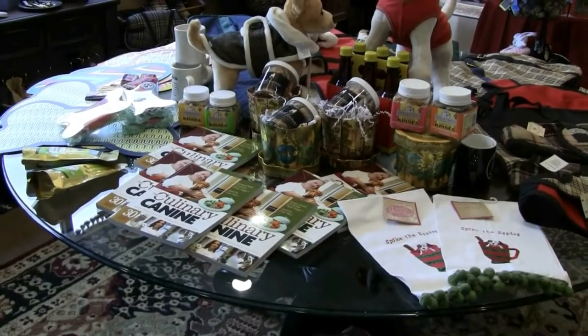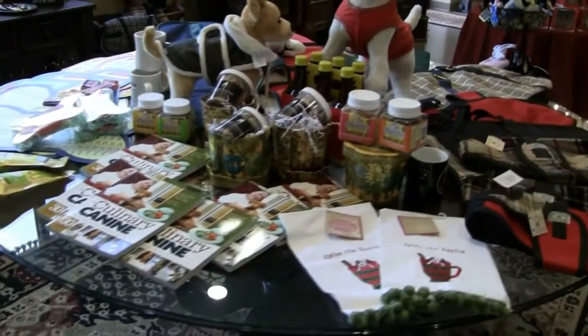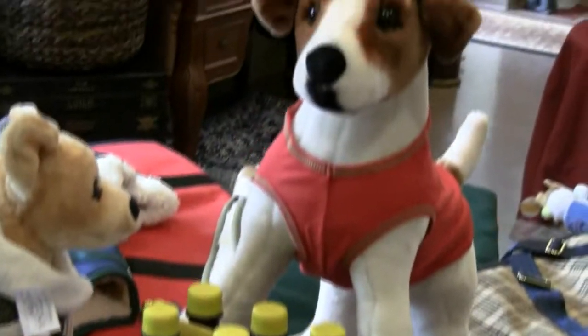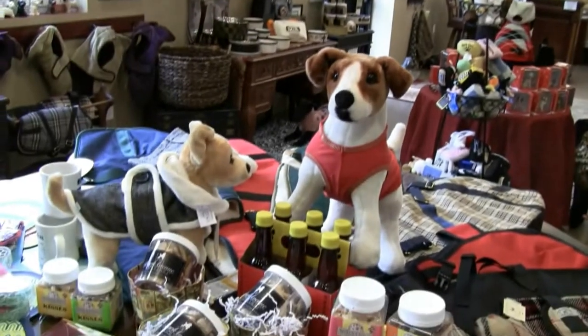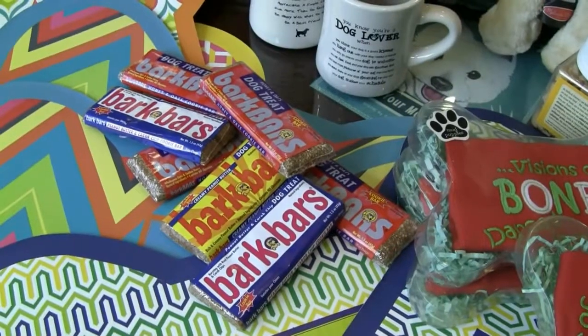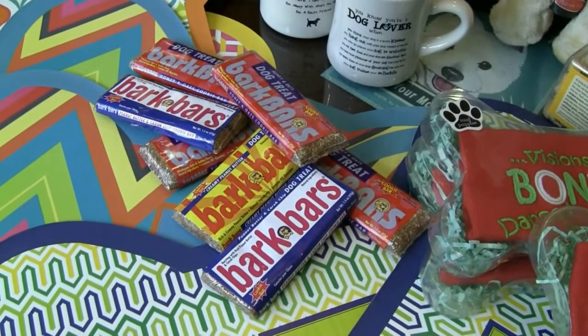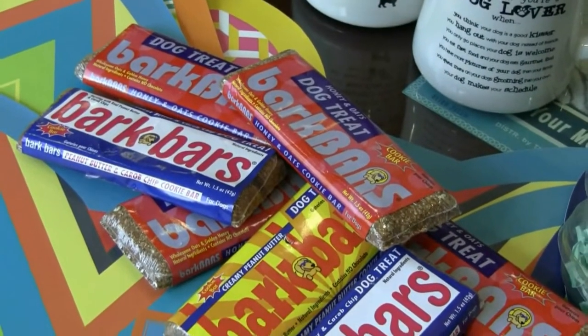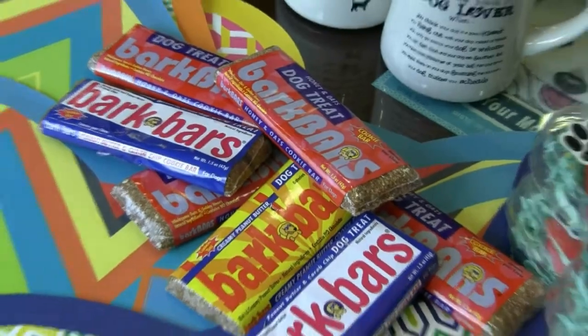Looking at the feature table here at the Bark Avenue Boutique in Wayne, we have many splendid things for dogs and dog lovers. Don't you love these stuffed animals? Bark bars, no chocolate here, carob and peanut butter, something that's healthy for your dog, and then they'll think they're getting your candy and you can keep your candy for yourself.